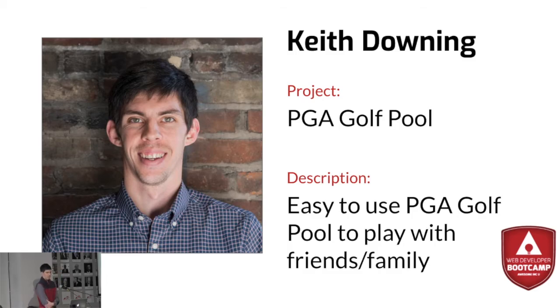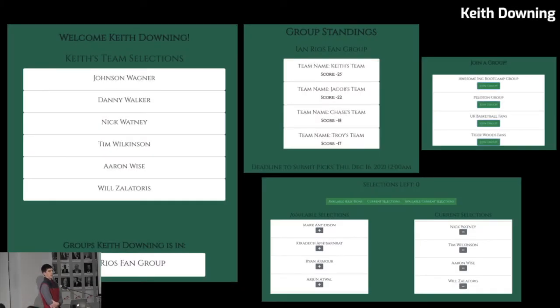Basically, my app lets you create a user account, and as that user account, you pick actual golfers pulling from data outside to create a team, to join a group to play against your friends and family, and kind of see where you stack up and give each other a hard time. With groups, you can name them whatever you want to, and I'm sure a lot of people here are a part of this bottom left Ian Rios fan group.